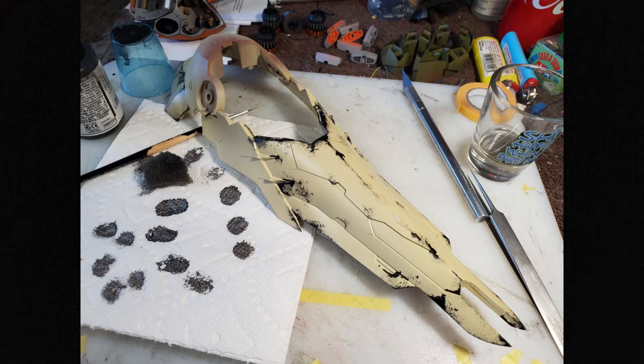So we're doing kind of chipping and weathering here on the binders. That's pretty cool. Yes. I was wondering where it was going at first. I was like, man, who messed that up? And then I realized it was you.